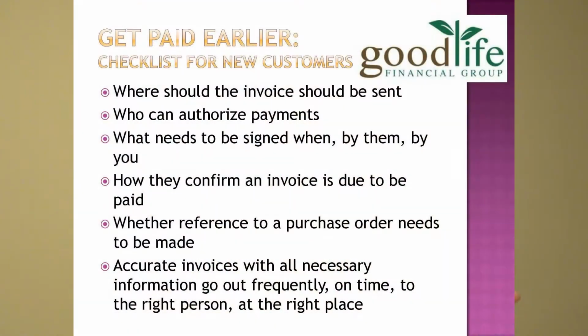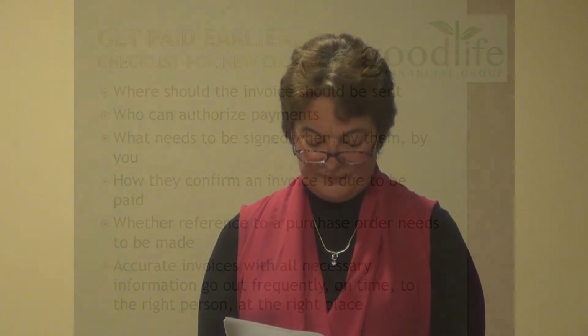And when you're invoicing your clients, you have to figure out how they want it. Do they want an invoice number? Do they need a purchase order number? How do they want the invoice to be referenced?